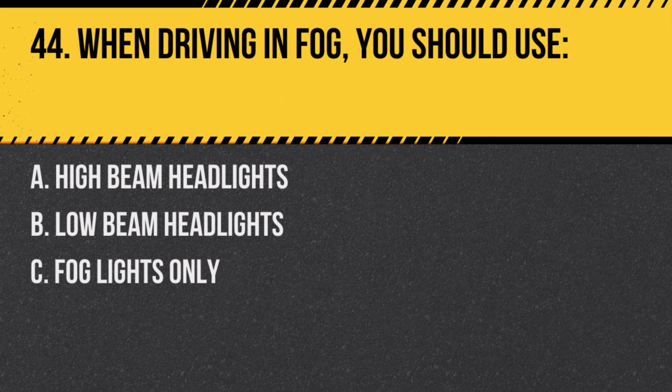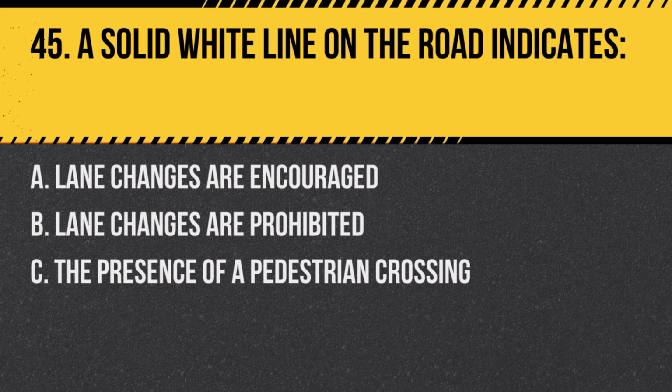Question 44. When driving in fog, you should use A. High beam headlights. B. Low beam headlights. C. Fog lights only. Answer B. Low beam headlights. Low beams direct light down onto the road and help prevent light from reflecting off the fog and impairing visibility further.